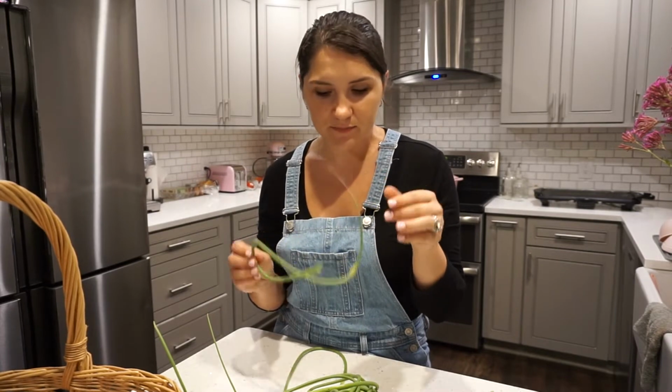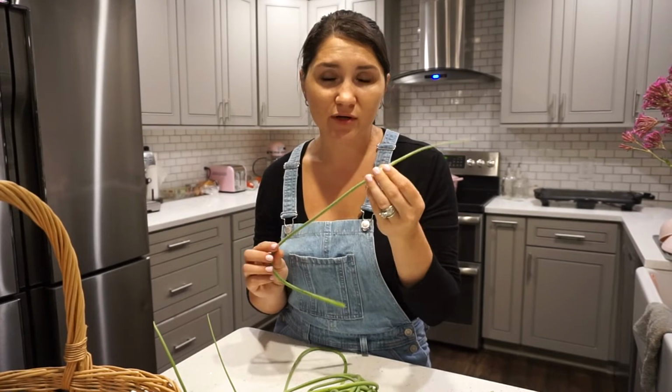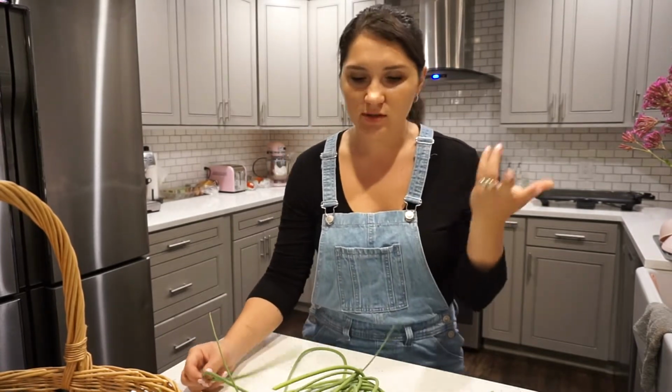So it's a little bit of a process, but that's one way you can preserve or harvest your own seeds. I usually will leave 1 or 2 of these. That's plenty. It'll give you plenty of seeds. But I usually plant mine from garlic cloves and not the seeds, because the seeds take 2 years where the cloves just take 1 year.